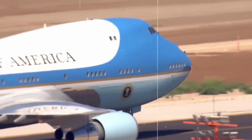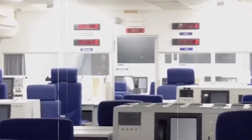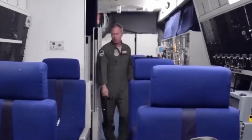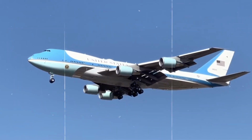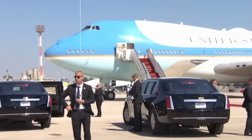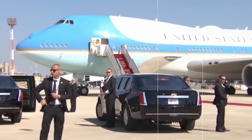One rumored system on board is called Phantom Nest, a suite of decoys, jammers, and counter-surveillance that keeps the aircraft untraceable. But now comes the biggest mystery. Where could the U.S. even hide something this massive? A plane the size of a football field, and no one's ever seen it? The answer? Takes us off the map.